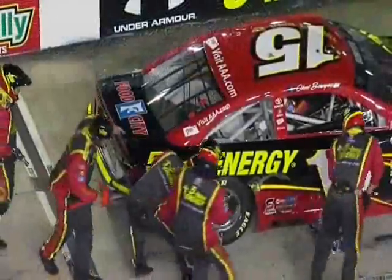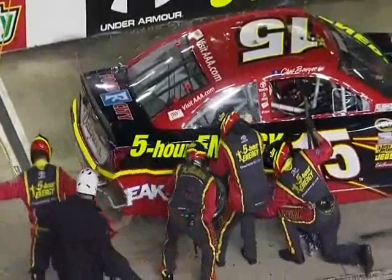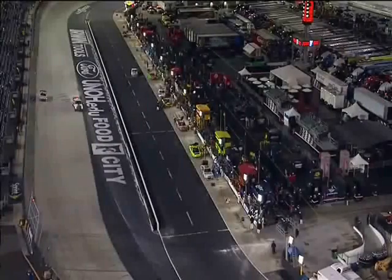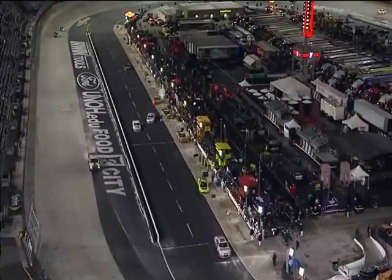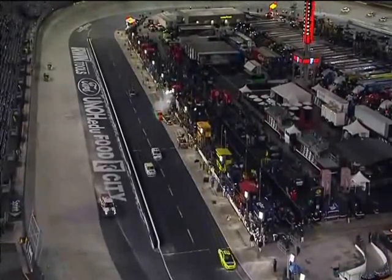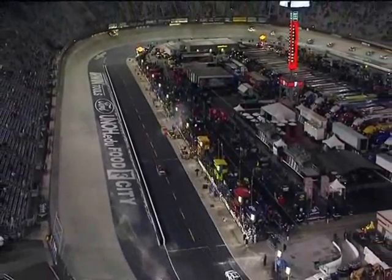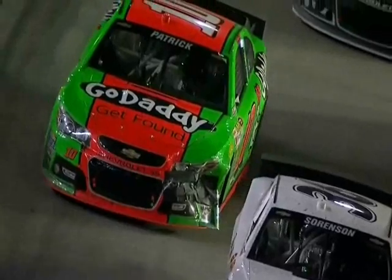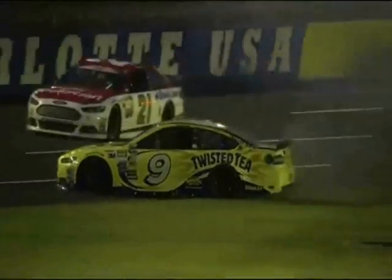Now watch this. Boiler peeling off to stop there to repair this right rear damage, and we'll show you how it happened. Danica Patrick is going to come out of her pit stall. Slew it sideways a bit. Whoops. I can't explain that one. Yeah, and Clint Bowyer just got back on the lead lap by getting the free pass. Look at the damage on the left front. Right in front of oncoming traffic, Marcos Ambrose.